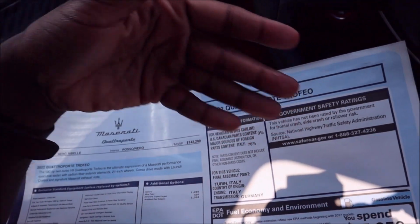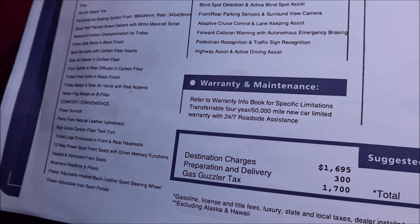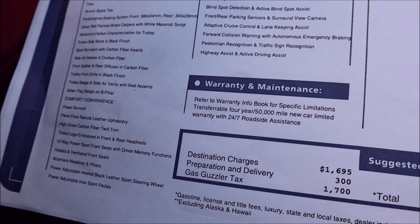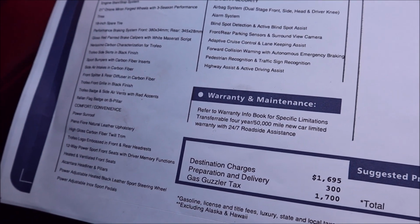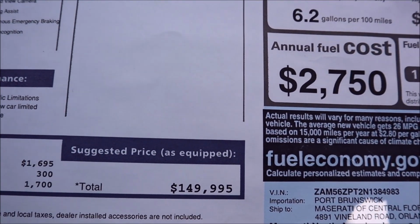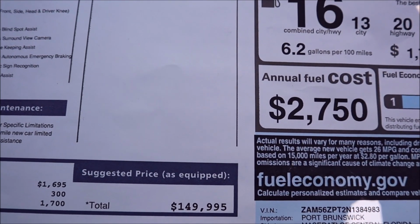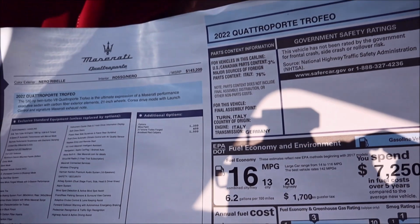So after additional options and destination and all that stuff, the destination is $1,695 with the preparation and delivery $300 and the gas guzzler tax at $1,700. So that's already going to tell you a couple of things. After all is said and done with additional options, you're at $149,995. So basically $150,000. Yes, that is insane.